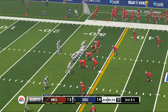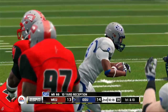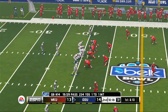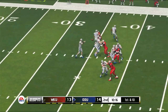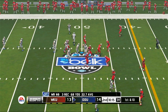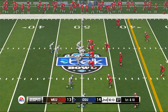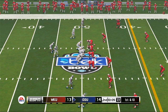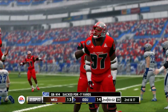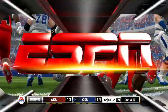In the shotgun and five wideouts. And he's tackled right around the 40. They come out on an empty backfield. He's scrambling. They've been all over this quarterback today. The pass protection has got to do a better job, but give this defense some credit. They've really figured out what they have to do to pressure the quarterback and to cause him some problems.